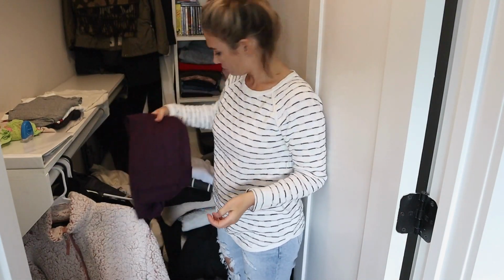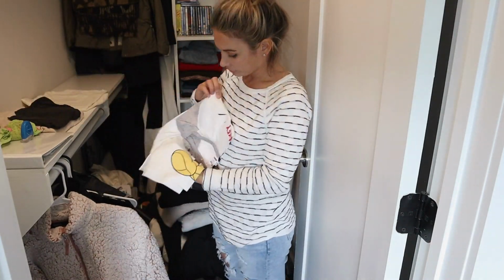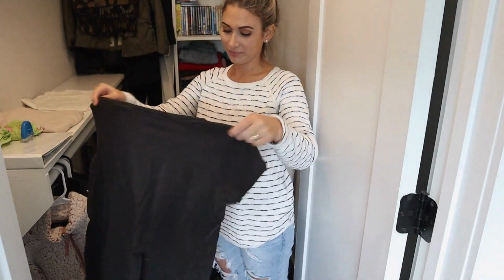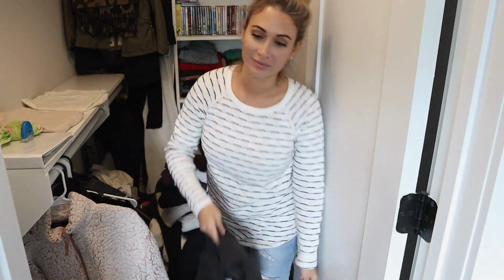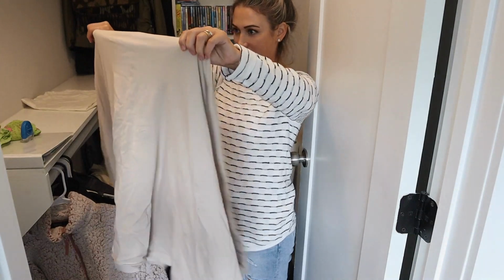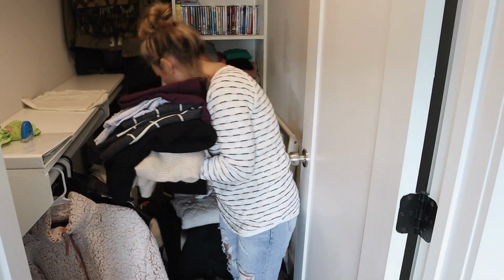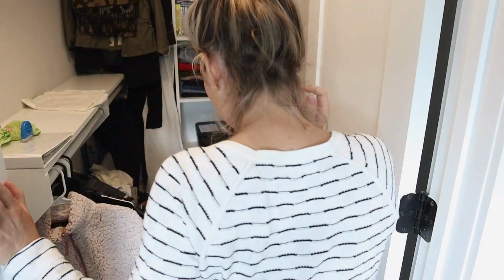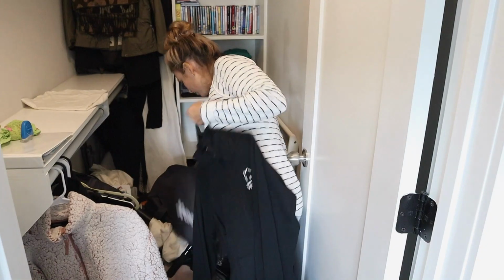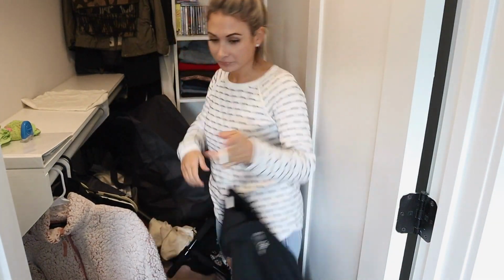So right now I'm making the piles for what's to keep, what's to pass on to someone else, what's to donate. Oh my gosh, this one right here, no joke, is a maternity top that I'm actually gonna let go. I had that since I was pregnant with my first daughter. So 12 years ago, 13 if you count the pregnancy. So isn't that something? Anyway, you gotta part with your things sometimes that you love.